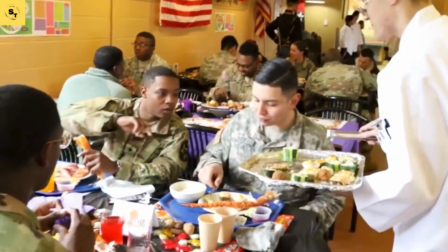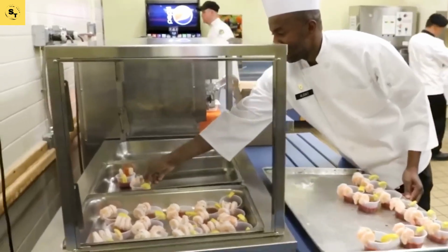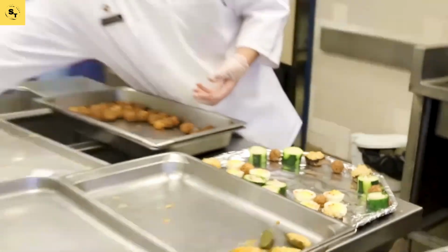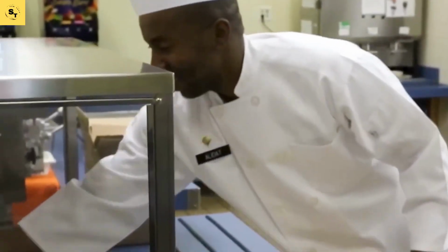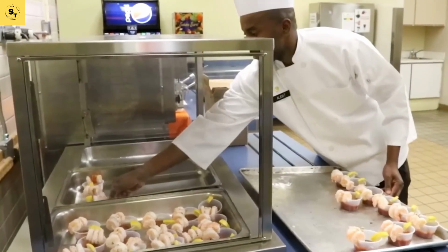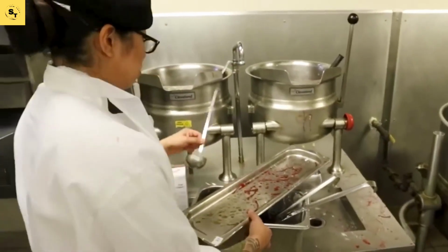On major holidays like Thanksgiving, the military, especially in the United States, goes to great lengths to create a warm, home-like atmosphere for its service members. Holiday meals are carefully and thoughtfully prepared to honor the spirit of unity and gratitude. Instead of the usual standard menu, soldiers are treated to traditional holiday dishes such as roasted turkey, stuffing, mashed sweet potatoes, cranberry sauce, and tempting desserts.